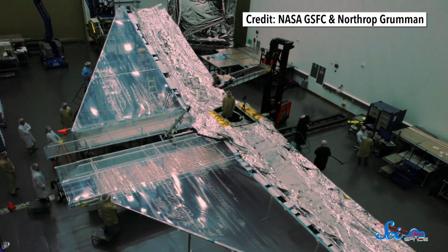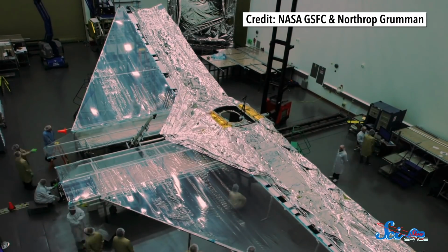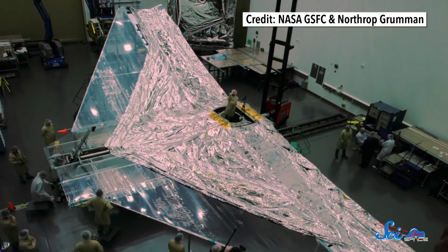Not only is it the size of a tennis court, but it has 5 separate kite-shaped layers, and they're each made from a special material coated in aluminum and silicon to help it reflect the sun's radiation and survive in the harsh environment of space. Oh, and then it has to fit onto a rocket. The whole thing must be folded up tightly during launch, then deployed once Webb reaches orbit, and that's hard.